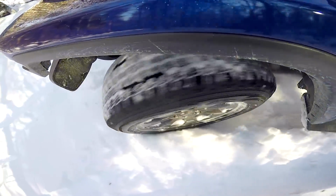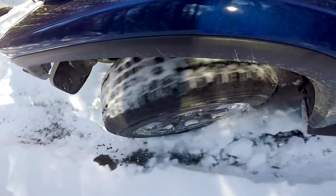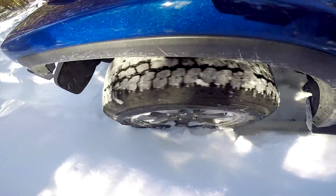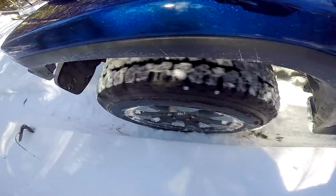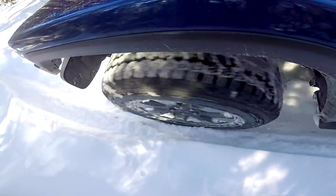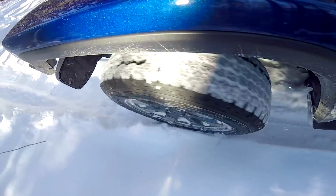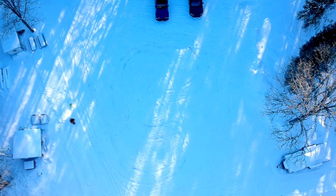What I mean by that is, no locking differentials, and the only real off-road system I have in the Wrangler is hill descent control. Besides that, it's all just my right foot, and of course, full-time four-wheel drive. Now, our Wrangler has one more trick up its sleeve, and while I was editing this video, I noticed something that I want to show you guys.